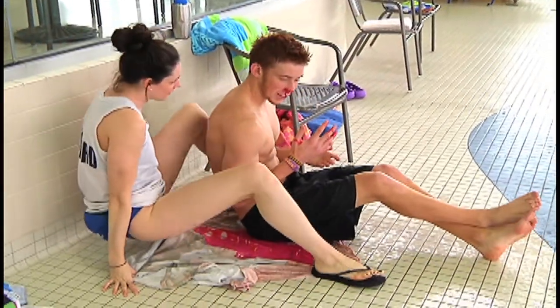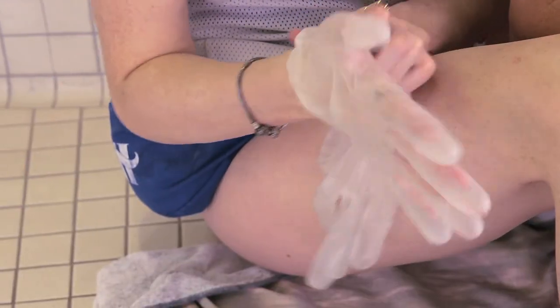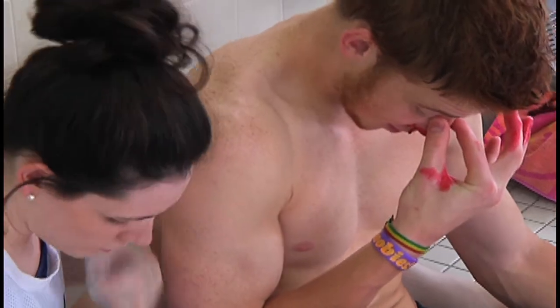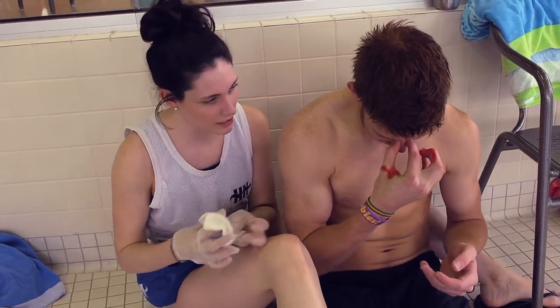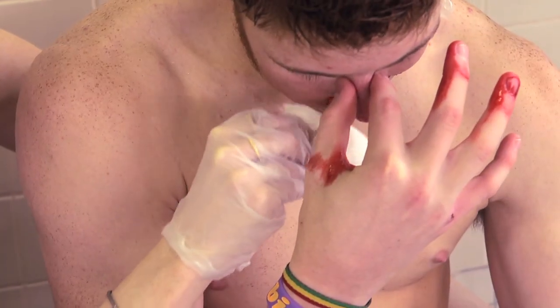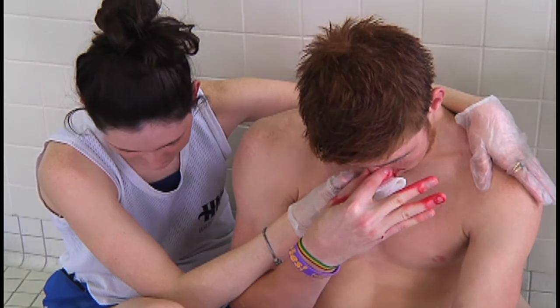In the situation of a nosebleed, it can either be severe or mild. As she is putting on her gloves, she is asking the victim about his name, age, and who he's swimming with. Amanda then gets the victim to pinch the top of his nose. Most swimmers who suffer from a nosebleed will be cleaned up and resume activities in no time. If the nosebleed does not stop after 20 minutes, then call EMS.